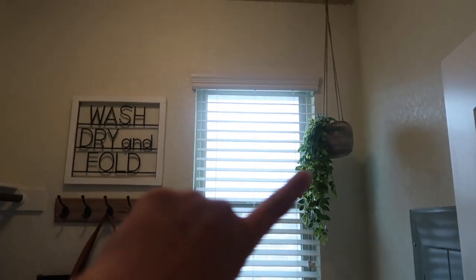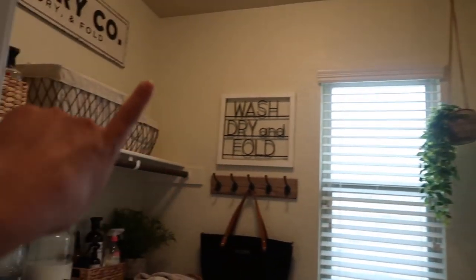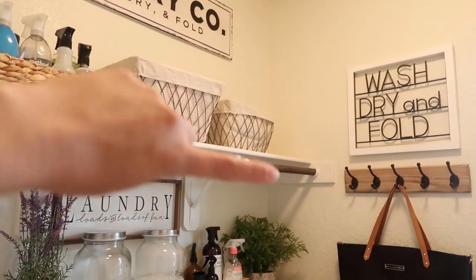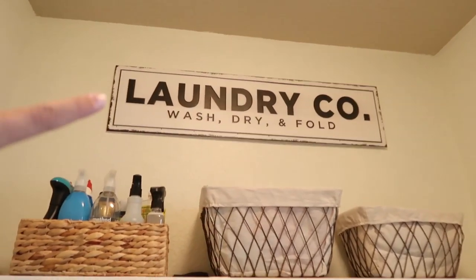I decided to hang this planter over here instead of over here. Sorry about the lighting. It just gets really dark when I go in front of the window, but I like it better here just because over here I didn't want it to take up too much space. I wasn't sure what was gonna be over here. I think it would have been fine, but I do like how it brings this corner a little bit of something. This sign up here is from Kirkland's.